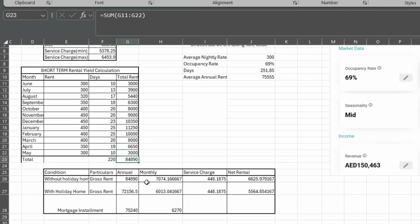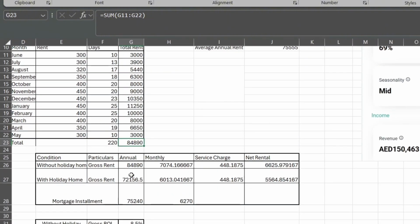84,000 dirhams. And if we take it without a holiday home, if we're managing everything by ourselves, then our net rental would be around 6,600 per month. We'd be taking this much amount per month home.